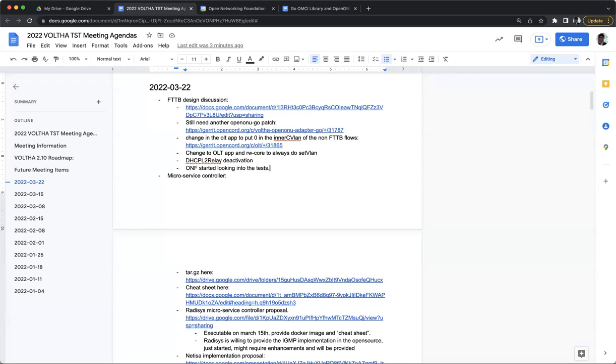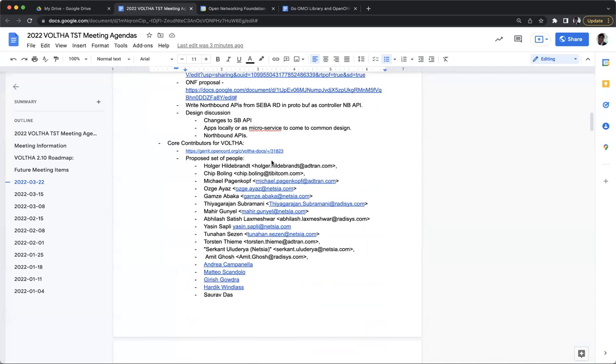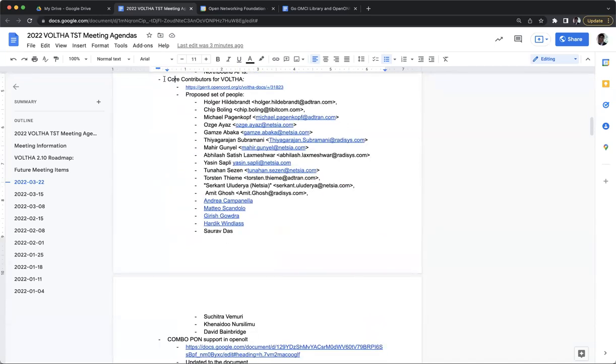So what we have done is we will not be putting the inner CVLAN if the intended workflow is single tagged. If and only if the rule is to be configured as double tagged, only then the inner CVLAN will be present in the metadata for the table 0 upstream ONU flows.